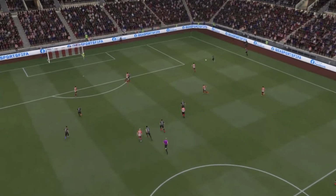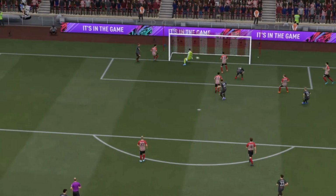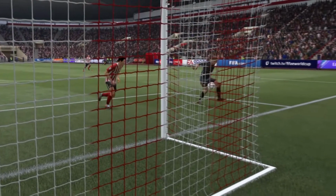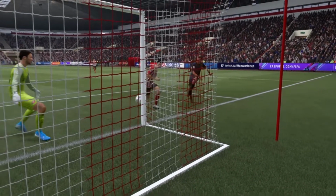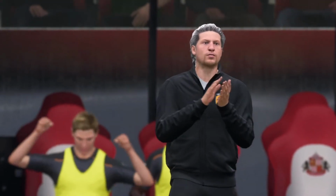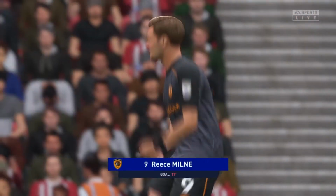Well, here's the replay, and it's a great ball into the danger area. And all he has to do is get anything on it for a simple goal in the end. A chance to revisit the goal. Well, the manager knows the importance of that goal. He also knows that you're at your most vulnerable just after you've scored.